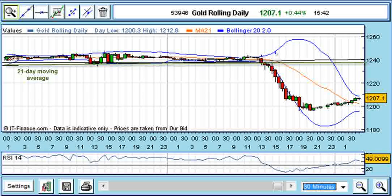Thursday's $47 fall in gold took many traders, me included, by surprise. This could have been a great trade, so this week I'm having a look at what clues would have helped us to get on board, and how we can spot similar moves in the future.